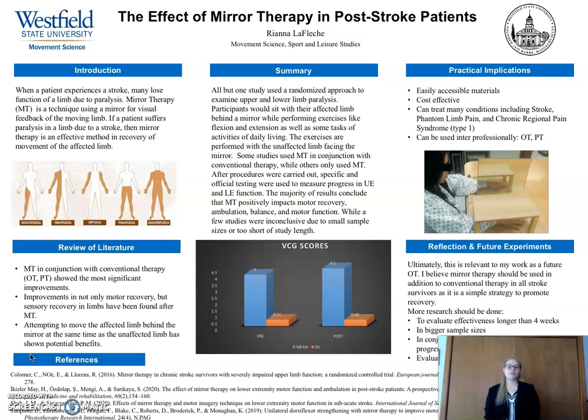And then you can see in this bar graph, this represents the voluntary control grades or VCG scores indicated by the blue bars. Blue bars represent an improvement in motor function and voluntary control of lower extremities. More outcomes show positive impacts on motor recovery, ambulation, and balance.